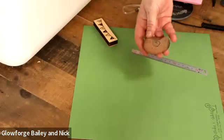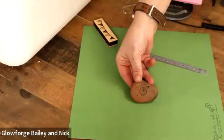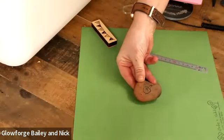Mike just did it at me. Rock. Oh, I get it. We were being punny. That's right. That's why it's a rock sign.